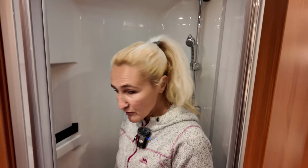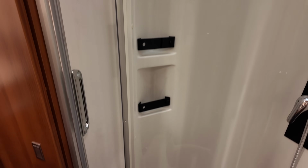But the benefit is you can always put your leg on it if you like to wash your legs. So there's always a positive in every situation. So that is the shower space.